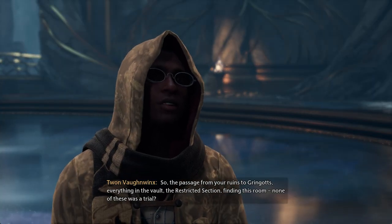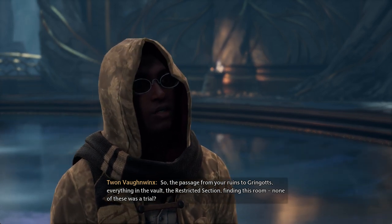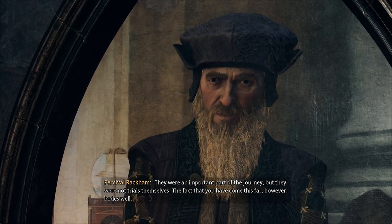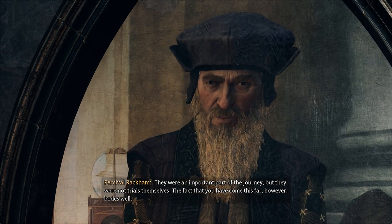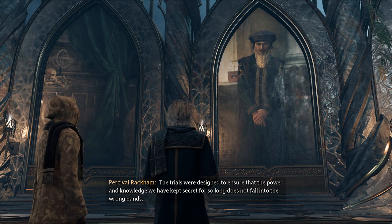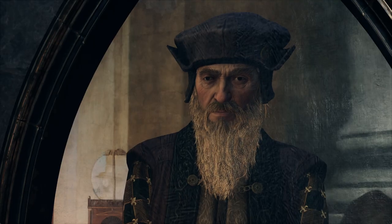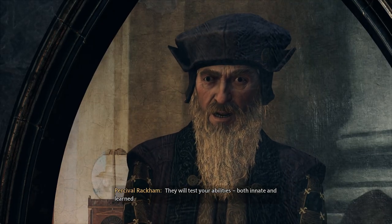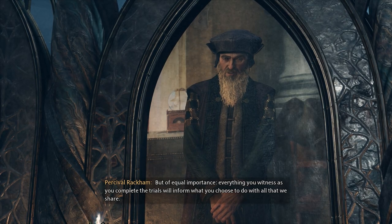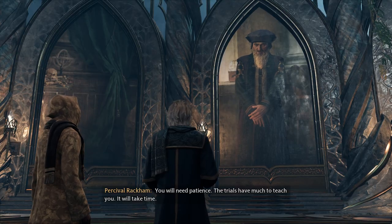So, the passage from your ruins to Gringotts, everything in the vault, the restricted section, finding this room, none of these was a trial. They were an important part of the journey, but they were not trials themselves. The fact that you have come this far, however, bodes well. The trials were designed to ensure that the power and knowledge we have kept secret for so long does not fall into the wrong hands. They will test your abilities, both innate and learned. But of equal importance, everything you witness as you complete the trials will inform what you choose to do with all that we share. You will need patience.